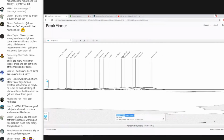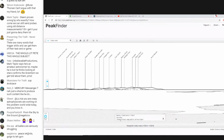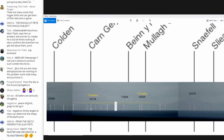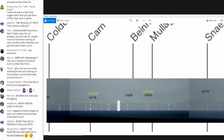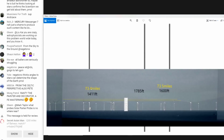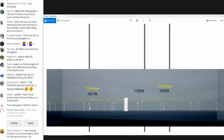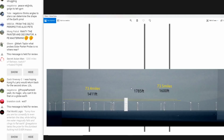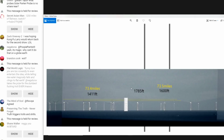Benny Fort. There we go. Benny Fort is 74.5 miles away, much further. So that's why when I was trying to use mountain ranges that were the same distance away, 73.5 and 73.4, you couldn't really do Benny Fort because it's much further away. It's another 1.1 miles further away.